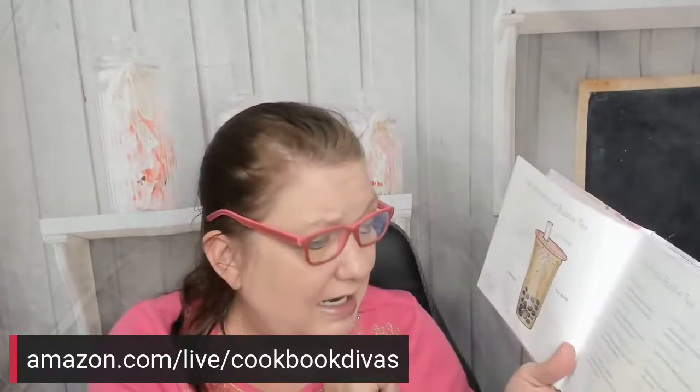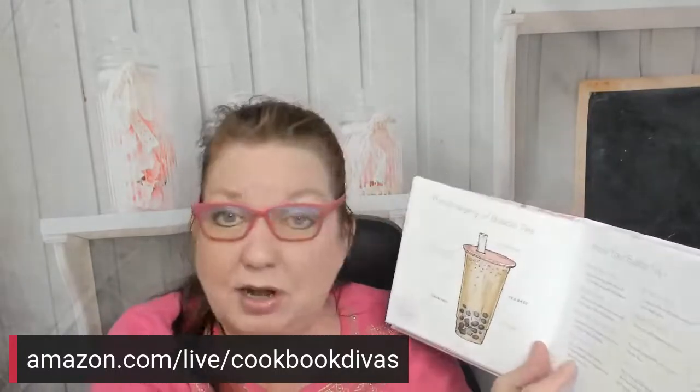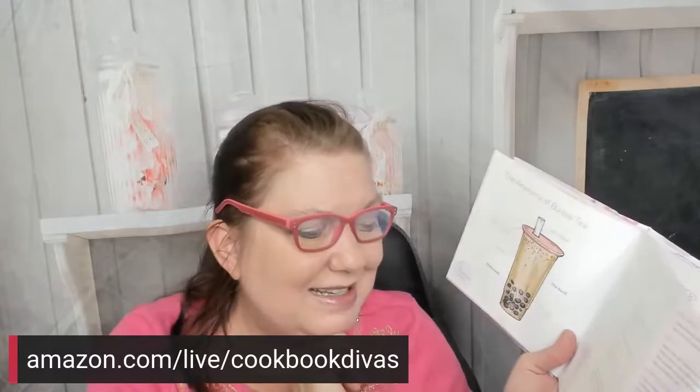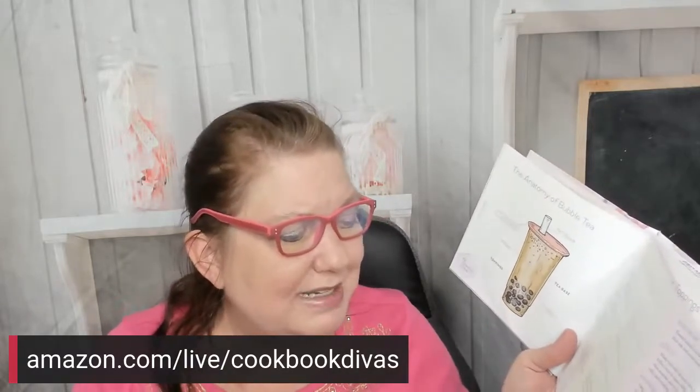Bubble tea can be bubble milk tea, cheese tea. The creamy milk foam is made with cream cheese. No, thank you. Brown sugar milk tea, taro milk tea, Thai milk tea. That sounds good. Matcha latte, fruit tea, or Yakult. Yakult is, and I might have said that wrong, a probiotic fermented milk drink, usually paired with jasmine green tea or fruit.